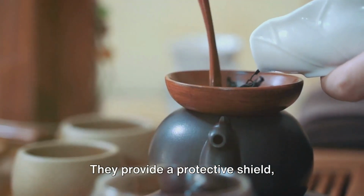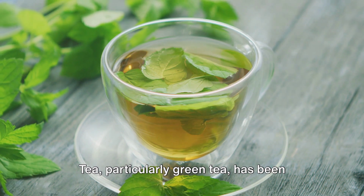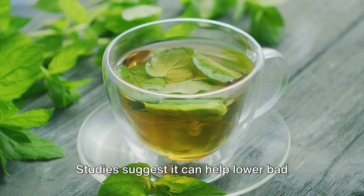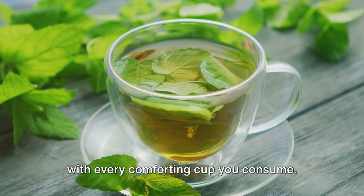They provide a protective shield, reducing the risk of chronic diseases and slowing down the aging process. But that's not all. Tea, particularly green tea, has been linked to heart health. Studies suggest it can help lower bad cholesterol levels and blood pressure. It's like a gentle hug for your heart with every comforting cup you consume.